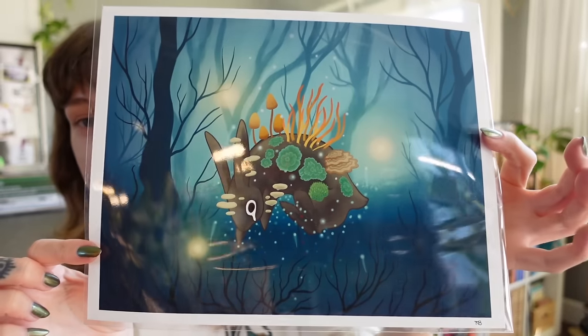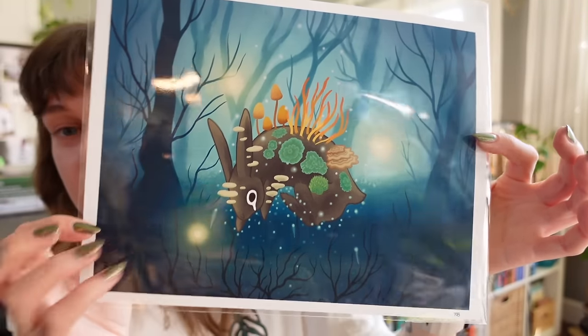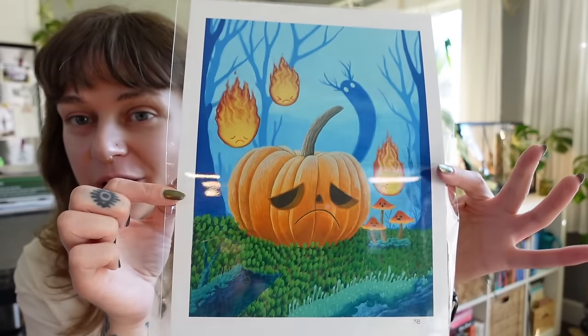I really love the imagery of rabbits, especially after reading Bunny. I have like a new appreciation, but that is just so, so cool. Oh my gosh, I'm definitely gonna be putting that up. And then there's another kind of autumnal one.